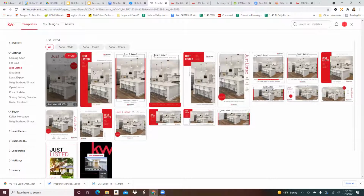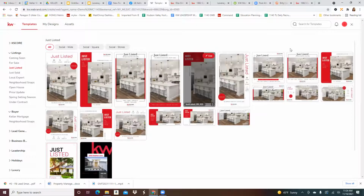Now you'll notice they're different sizes. The long sizes are for stories, so Instagram stories or Facebook stories. The squares are for Instagram posts, and these long, narrow ones are for Facebook posts. If you're somebody that posts on both Instagram and Facebook, just use the square one because it works on both platforms. The long one that's formatted for Facebook doesn't work as well on Instagram, but this square one will work well on both.